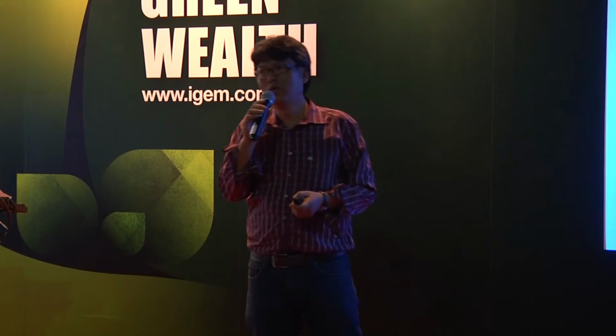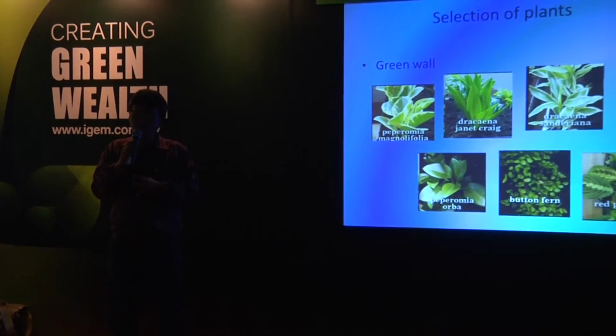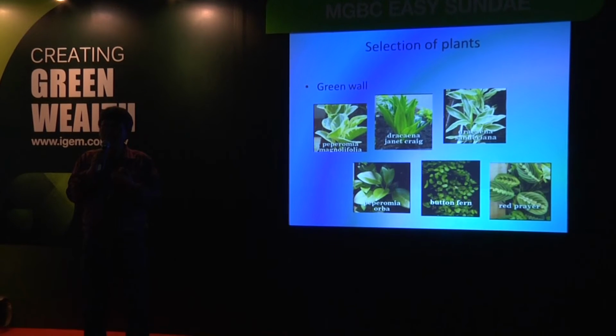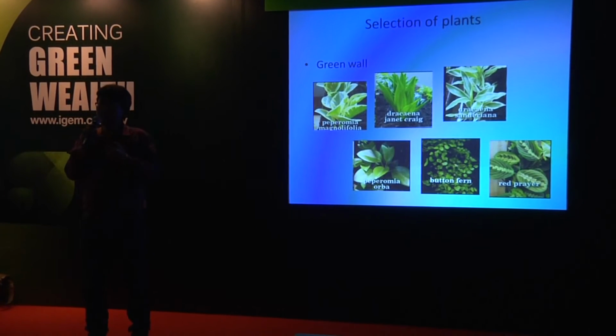Okay, for selections of plants for the green wall, we have done a very intensive study on the green wall because at first we failed. I will admit, we failed to have a very good green wall because of the water management and the medium, and the species selection too.